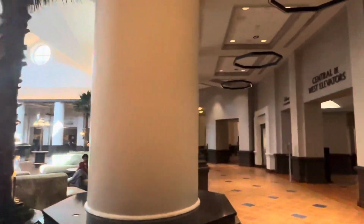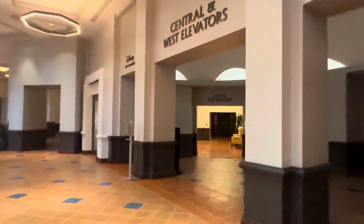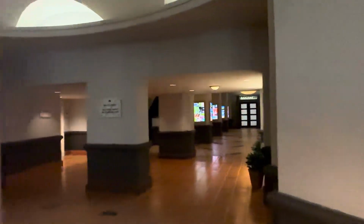So we're trying to find the Disney gift shop. And those are the elevators. So we're gonna look down here and see if maybe it's down this hallway. Aha! It's kind of hidden in the back here. So we're gonna go check out this gift shop.